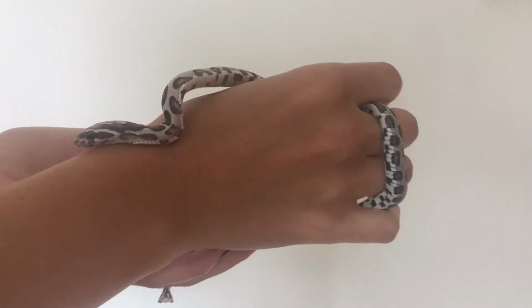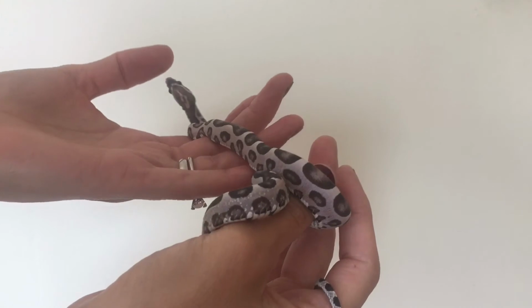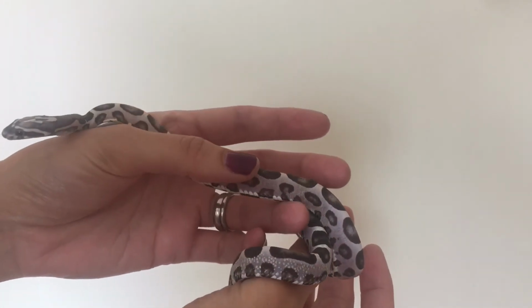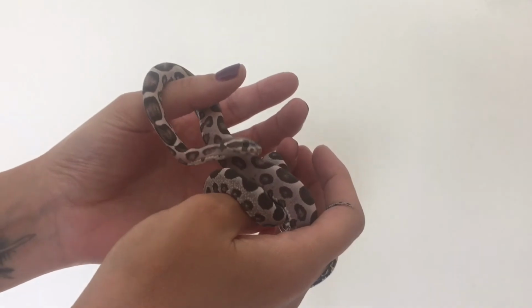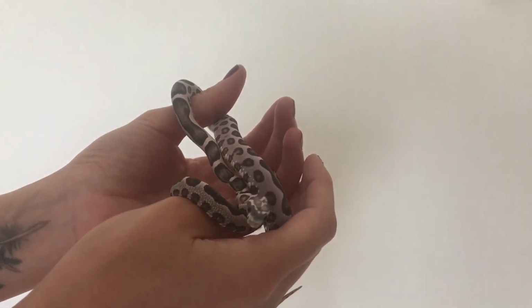So on to the cons. Number 1, diet. Not everybody likes feeding mice. In actual fact, lots of people feel that this is wrong, but unfortunately snakes can't be vegan. They do eat mice. They can't eat pre-packed frozen meat from the store. They have to have mice. And unfortunately, if you can't do that, then again, this isn't the pet for you.